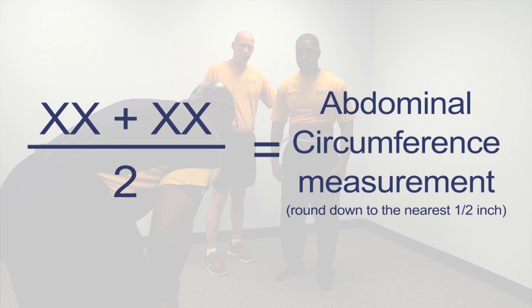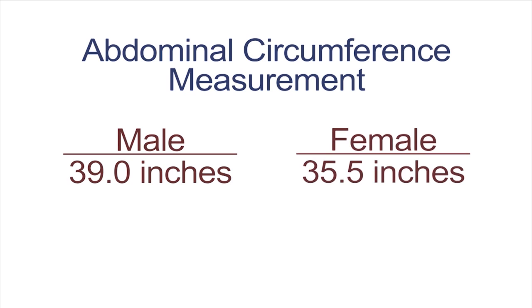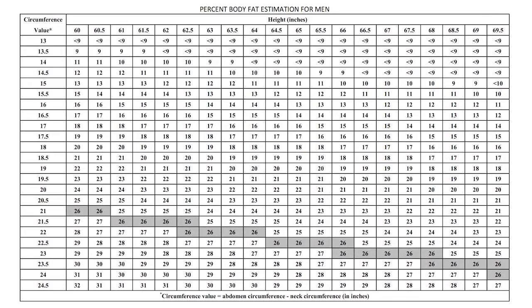A sailor will pass the BCA if abdominal circumference is less than or equal to 39 inches for males and less than or equal to 35.5 inches for females. If the sailor is within abdominal circumference standards, he or she will pass the BCA. If the member exceeds the weight for height screen and the abdominal circumference measurements, a slightly different procedure will be used for the body circumference measurement.